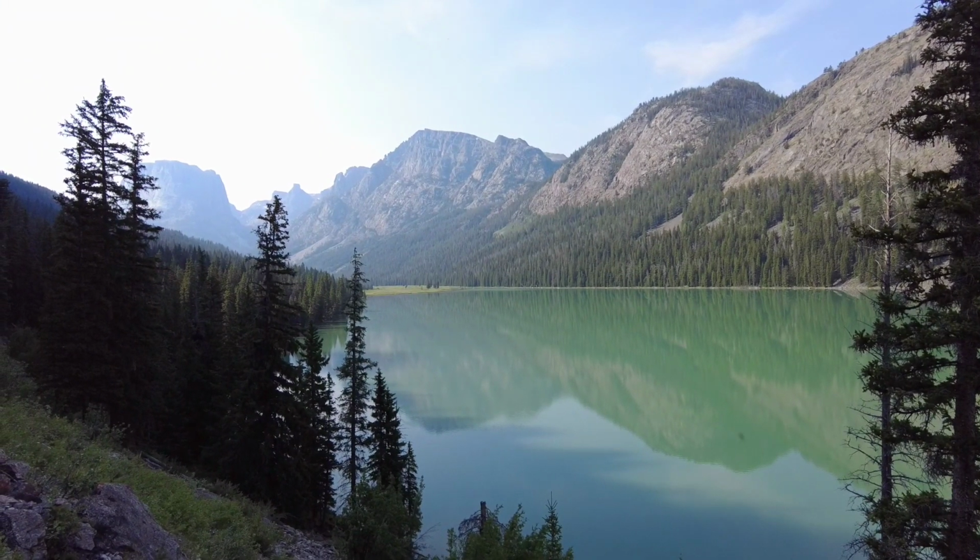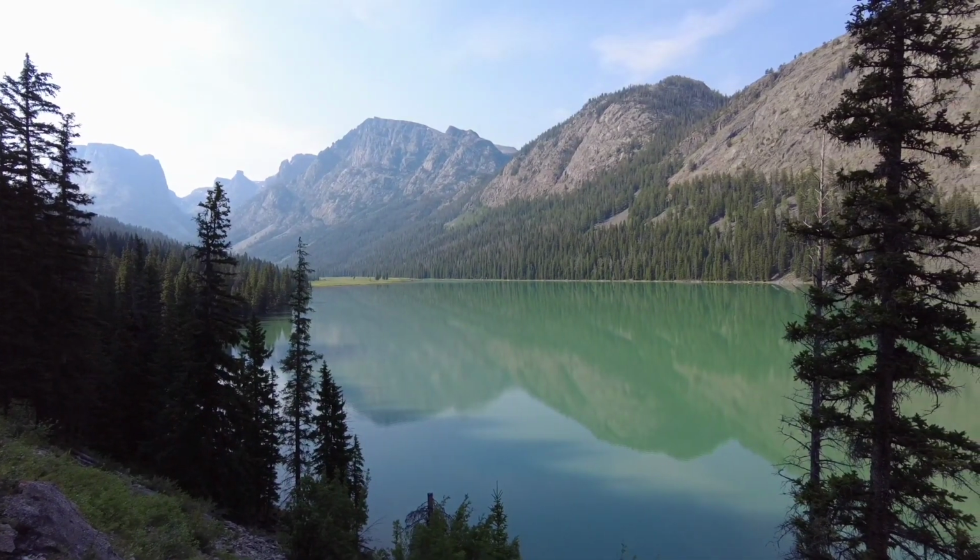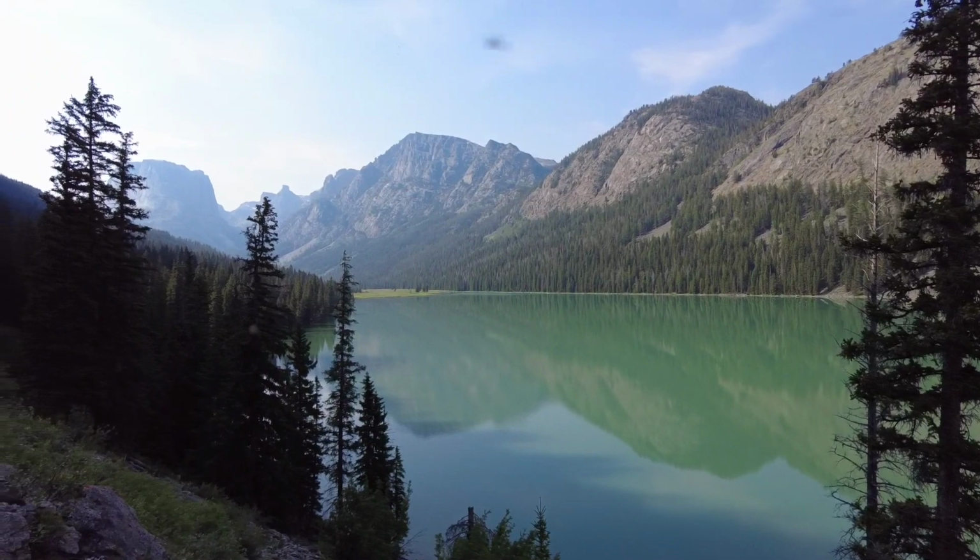So this is Green River Lake, I believe, and it does actually have quite a green color to it. It's quite cool.